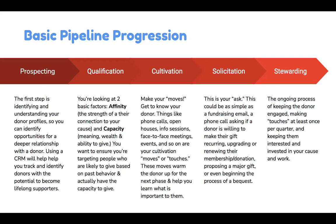The next phase is cultivation, which is the moves management that we talked about earlier, where you get to know the donor, you make your moves, they get to know you, you start building a relationship with them. And the purpose of all of this is to build a relationship so that they will be warm to the next phase of the process, which is solicitation. Solicitation is obviously your ask, and that could be anything from an email asking for a donation to a phone call asking if a donor is willing to make their donation recurring, to renewing a yearly membership, or securing a major gift or bequest. And stewarding is the ongoing process of donor engagement. At the very least, you want to personally check in with high-value donors once per quarter. So that is the basic progression of a donor pipeline.